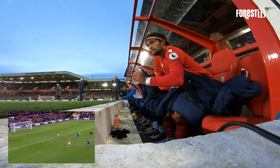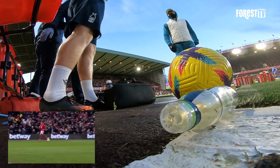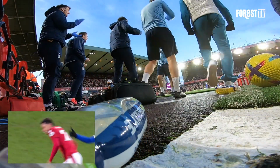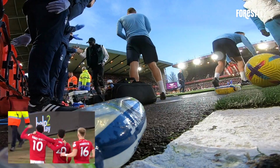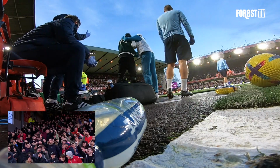Johnson is through, and Johnson beats the goalkeeper, and Johnson runs in, and then the flag goes up. It's going to be given. Yes! Get in there! Johnson's goal stands! VAR works in Forrest's favour, and Forrest lead! They've capitalised on Leicester being all over the place!